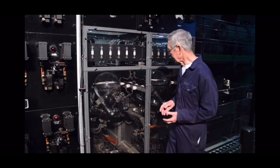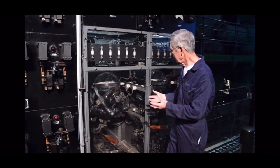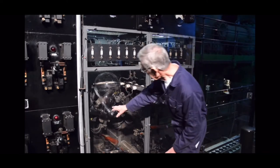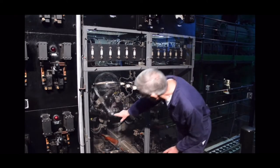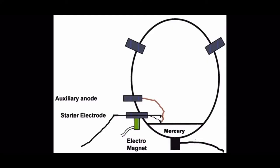Now, to start a rectifier, you need an arc. And as it's a totally enclosed glass envelope, what you have is a spring wire from a small arm, which is just out of sight, which has an electromagnet under it. When we start the rectifier, the electromagnet pulls the wire into the mercury pool. That shorts the electromagnet out, which releases the wire and creates a spark, which is then picked up by two small anodes at the back to keep the arc flowing.